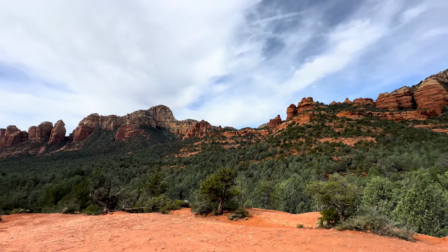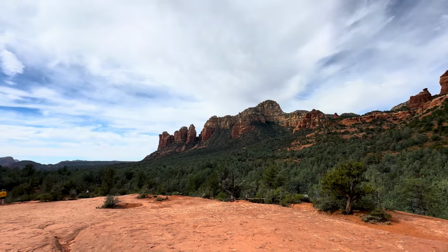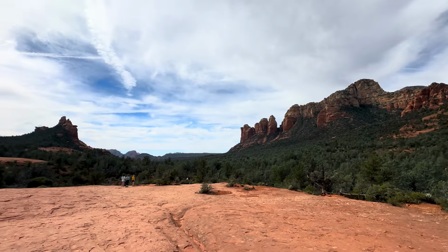And that was it for our hike of the Soldier Pass Trail in Sedona, Arizona. We highly recommend it.